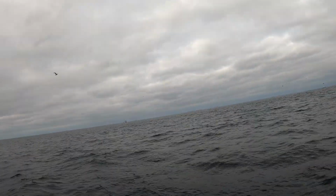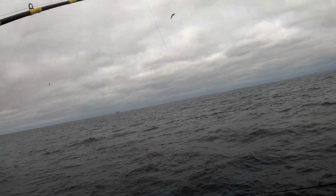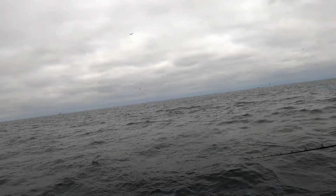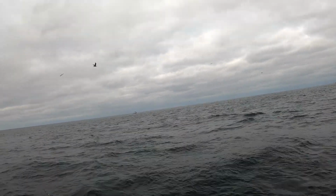See how everybody works together. The mates have full control of the railing, keeping the rods untangled. They do a great job. It's a young crew on the Grande, but they do a great job.